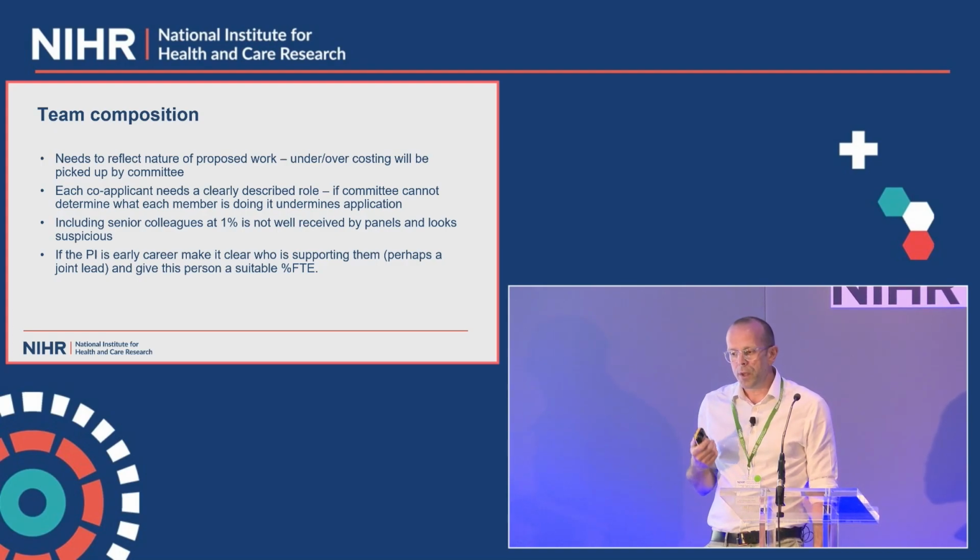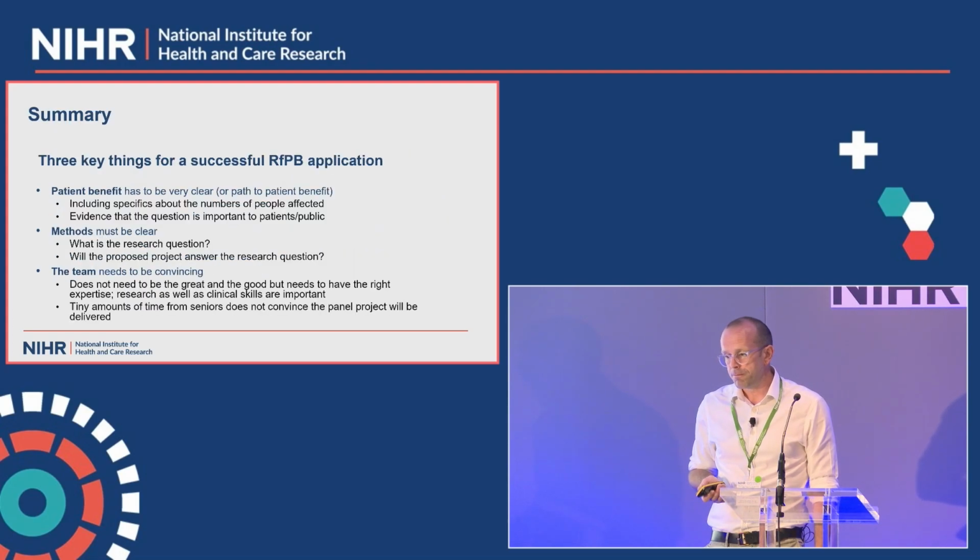So please be clear. We often go back to researchers and say, we're not convinced you can actually deliver this within the funding that you're asking. You need to increase the funding to some members of your team because we're really worried that they're not going to be able to dedicate enough time to deliver this important project. Roles need to be clearly described. That's often difficult at stage 1, but you need to try and do that. And we would expect to see patients or parents or public participant members often costed within the co-investigator group. That's a common thing, certainly I think at all NIHR funding, but certainly within the RfPB program. And joint leads are very much supported and looked very favourably on.